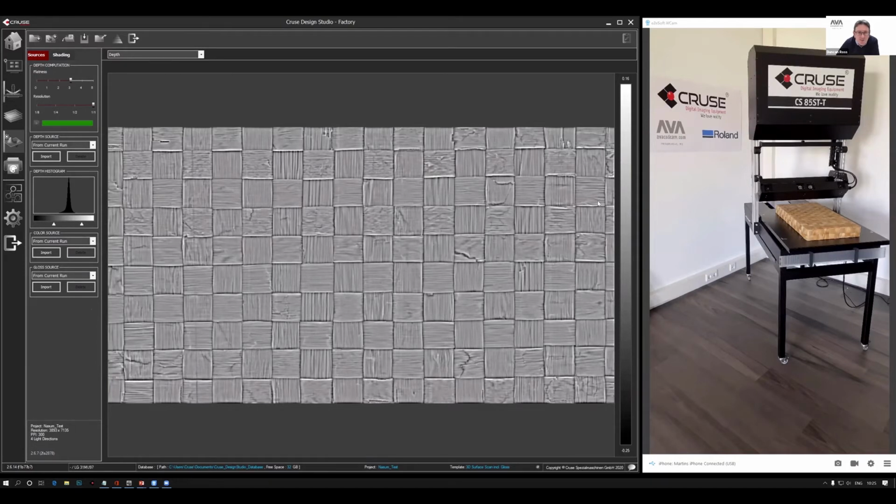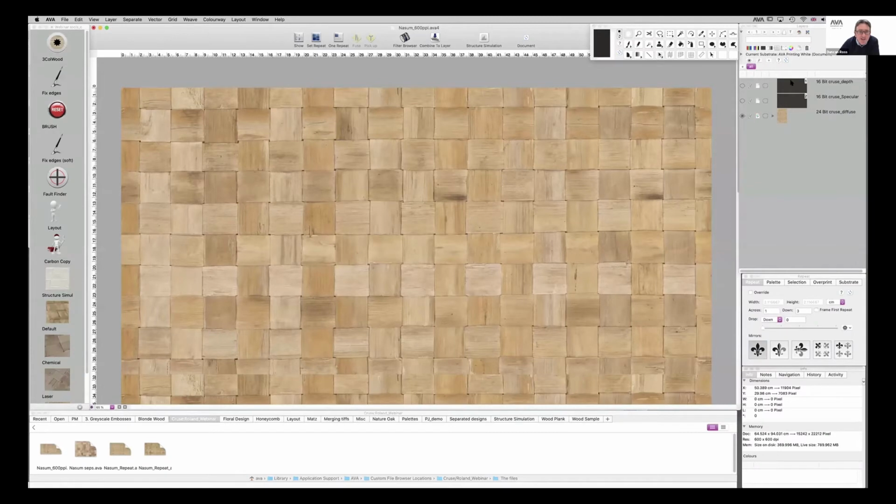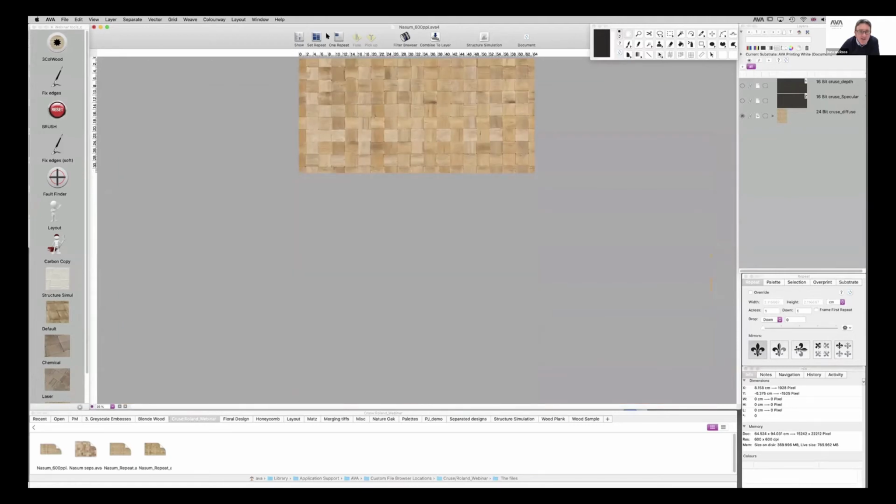So we'll just give Rachel a moment to take control of the screen, and I'll introduce Rachel and explain what she's going to show you. So all that critical information is now going to be imported natively into AVA. A couple of years ago, we started developing our first 3D tool. And last year, we developed the native interface for the Cruse scan data, which is a crisp data format that holds the high quality RGB scan. It holds the height map and the glossy areas, which Martin has explained and shown in the demo.